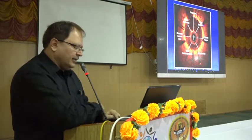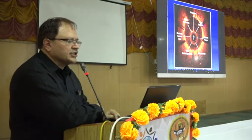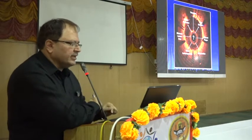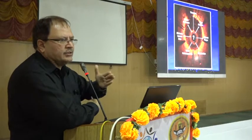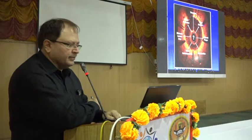So with the help of IVUS and OCT, we can see the edge dissection, we can see the thrombus, we can see the malposition of the stent, we can see the under-expansion of the stent, and we can see the plaque protrusion through the stent. So this is a very, very important mode of treatment.